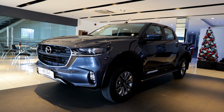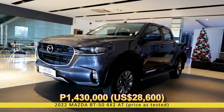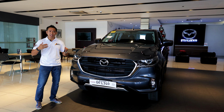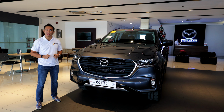Now, what we have here is the middle-spec Mazda BT50 4x2 automatic, and it retails for 1,430,000 Philippine pesos. If you think about it, that's around 40,000 Philippine pesos more expensive than, let's say, an Isuzu DMAX LSA 4x2, but we'll see in this video if that added cost can be justified.